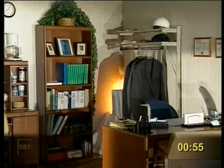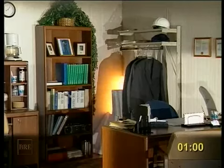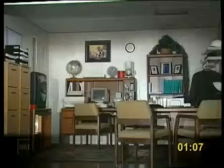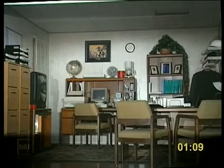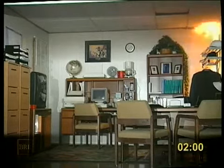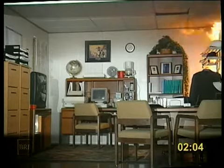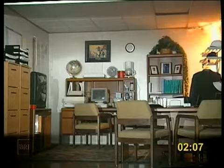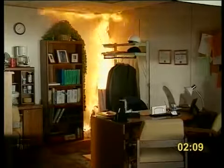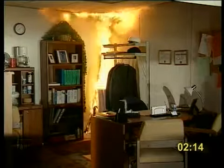The people using our office haven't been too careful, as you can see. And after only 60 seconds from the first flame, a fire has taken hold. Although if anyone happened to pass the office, they probably wouldn't notice the fire. But there is rapid growth, and after only another 60 seconds, flames are reaching the ceiling. A passerby would easily see the fire, but is unlikely to be able to put it out. It's around this time that a fire or smoke detector would trigger.